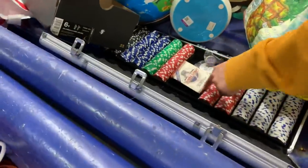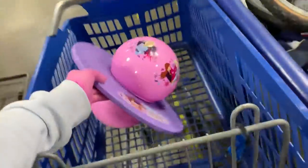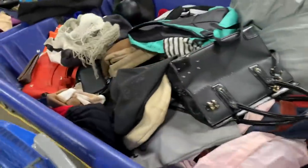Oh, nice poker set. There's a little jump ball. Oh, wonder if Eliza could do this. We'll bring it home and see. That'd be fun. I had one of those when I was a kid. I think she'll really enjoy it.